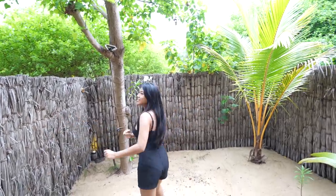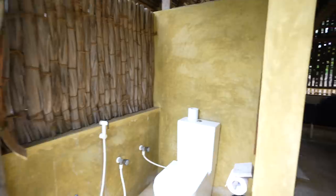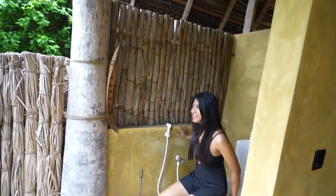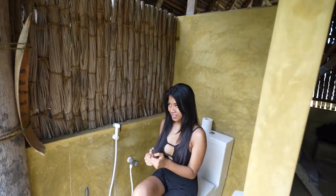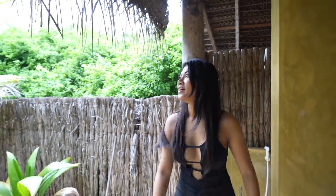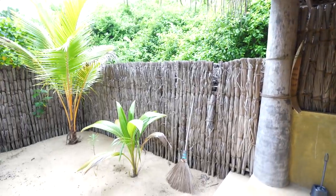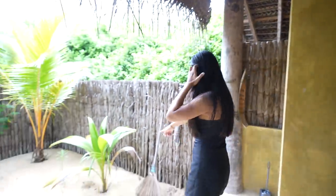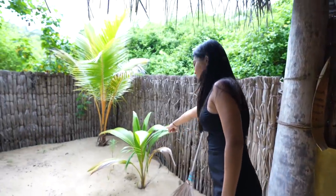All right, and here's the toilet over here. So you can just sit out here and take an Instagram photo, sitting on the toilet. And you can even sweep the sand clean if you want. I think there's a crab. We've got the crab there. It's a crab hole.